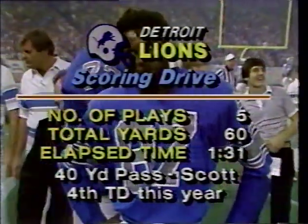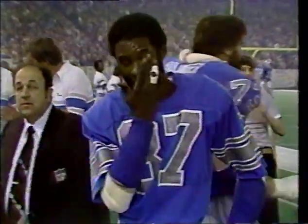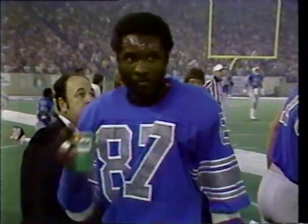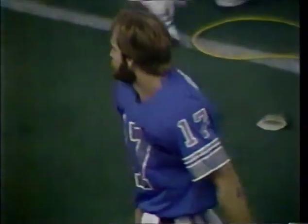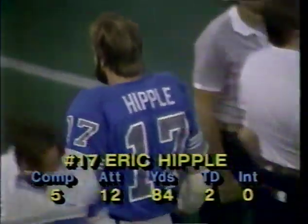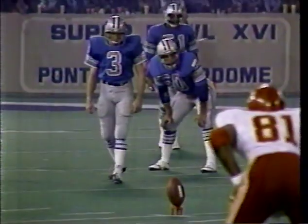Freddie Scott, happy young man, his 4th touchdown of the year. A minute and a half, and the Lions now are in front 17-7. Eddie Murray to kick it off. There's Eric Hipple. Oh, what a job he's doing. He's playing like a 10-year veteran. That's all that good training at Utah State, Jack. We'll talk about that later.